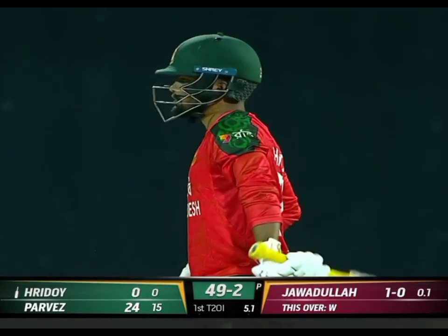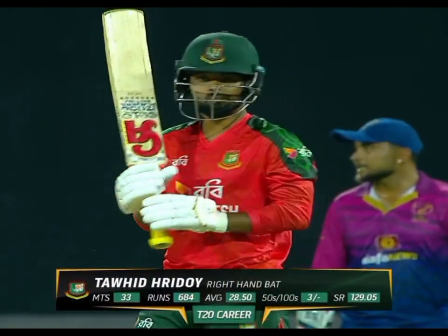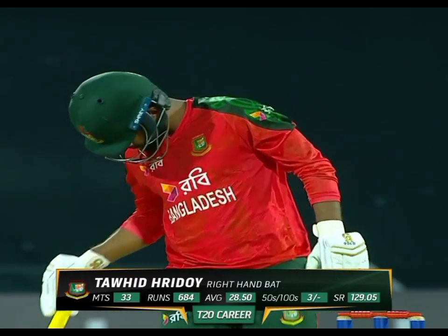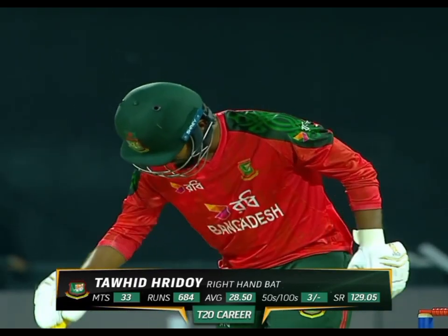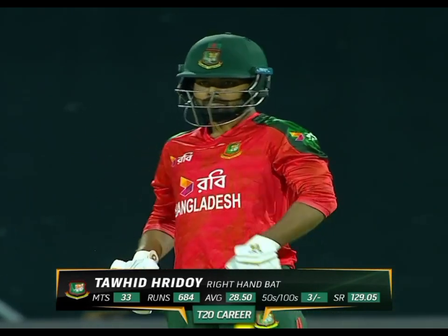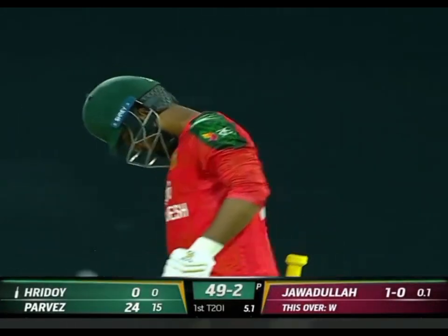Surprised Liton Das, and that's the new batter who's come in place of his skipper, Tauhid Hridoy. 33 matches, average of 28. He's got 3 fifties to his name and a healthy strike rate of 129, almost 130. But he'll have to now salvage the situation here, Neil. He'll have to build another partnership with Parvez, who's looked good.